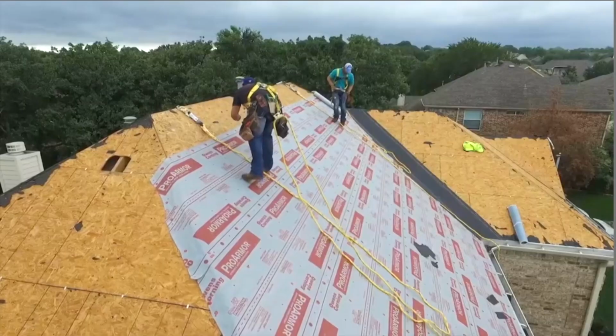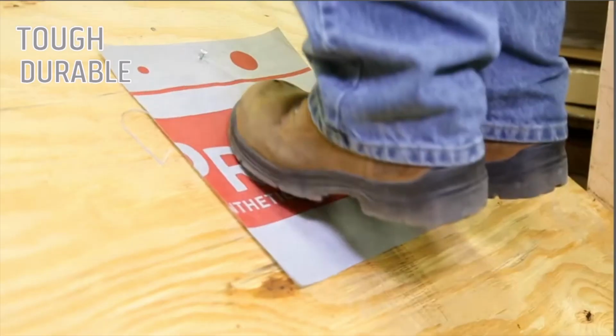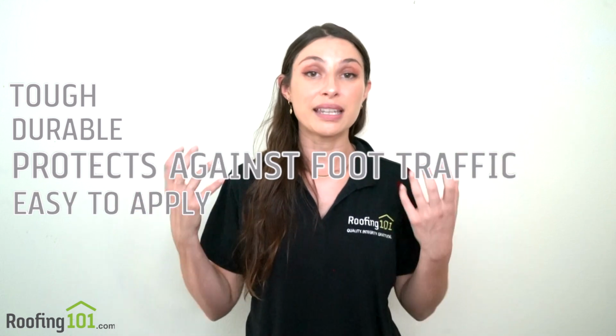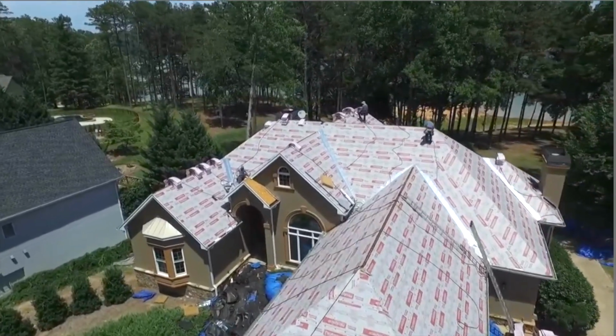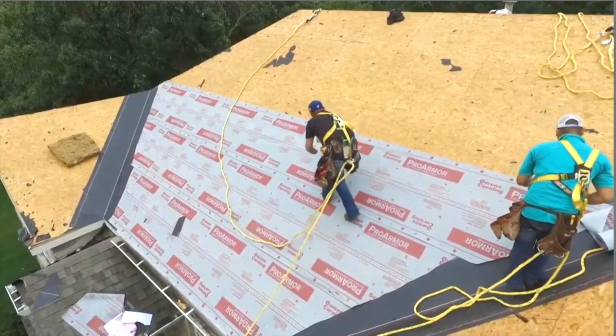Pros. Compared to felt, synthetic roofing underlayment is tough, because once again, it's tear resistant. It is extremely durable and of course it stands against foot traffic. It's fast to install because it is a lightweight material, so it's much easier to carry up there and roll out. And there is more material per roll than felt. Not only that, but it's work safe, so it's non-slip.